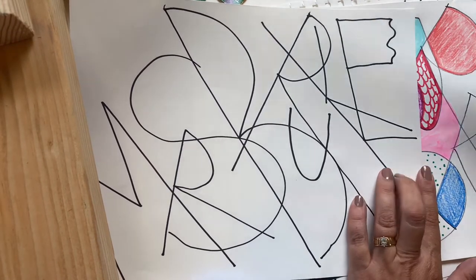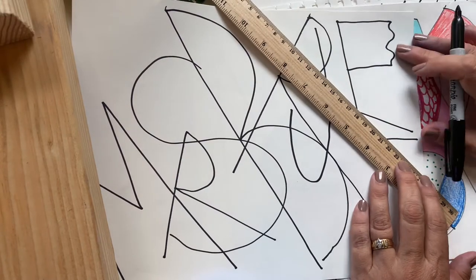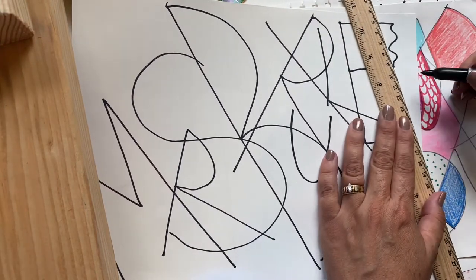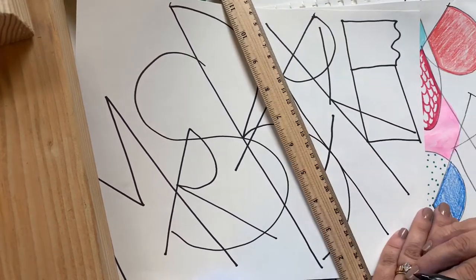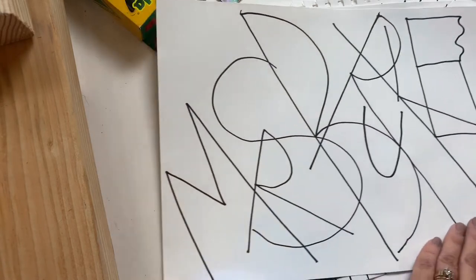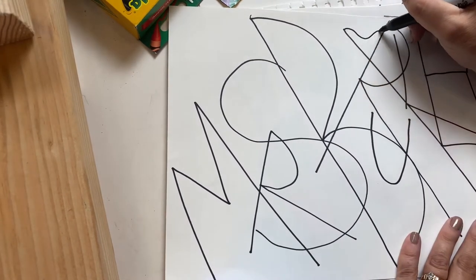Or maybe I want to try my ruler. Maybe I want to connect this line with this spot over here, but I like nice straight things. So I'll take my ruler and I'm going to draw a line straight like that and connect those lines. This little guy needs to be connected to somebody, so I'm going to draw him down like that. So I'm going to keep connecting my lines. Any place where I see a lonely little line, I'm going to connect him to another line to make a shape. So here, I might do another squiggle.